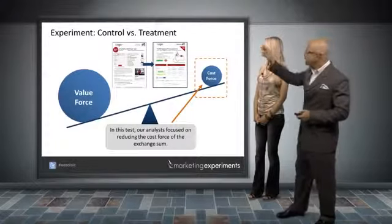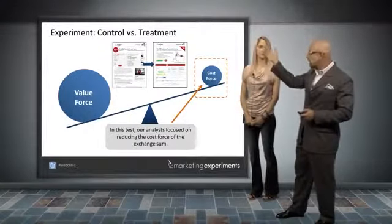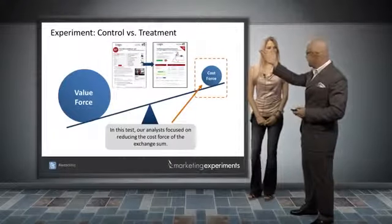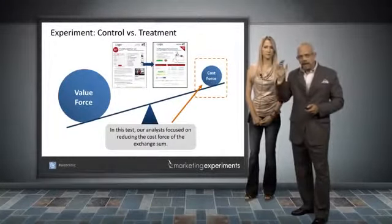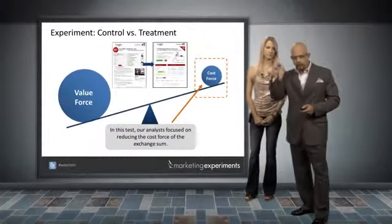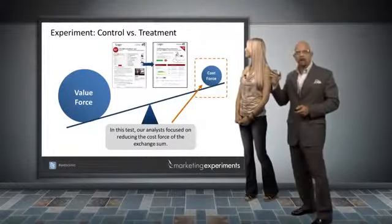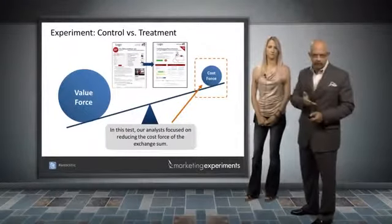So thinking about that, let's go back and see what's going on here. We have now tried to pull the cost force and reduce it. I would suggest that this fulcrum doesn't represent this page in its entirety, because in a sense, the value probably isn't that heavy. But the key part of this slide is in that red dotted line where we analyze the cost force, and one of the most important ways to dramatically reduce the amount of negative forces in your conversion process, the cost force, is by reducing anxiety. And so let's look at the results of this experiment.